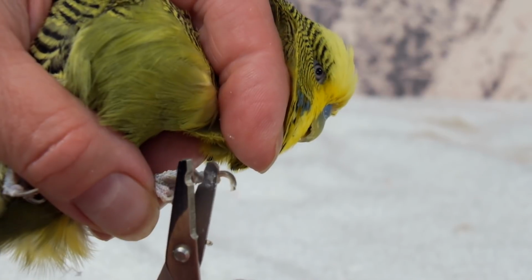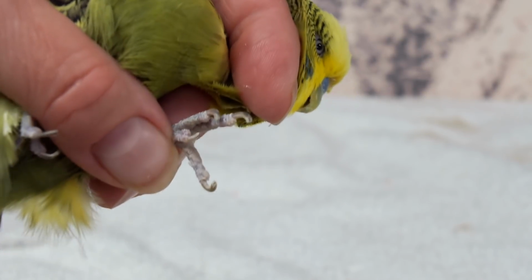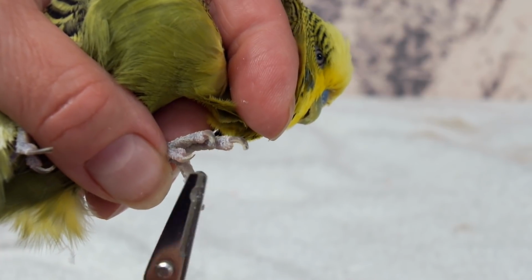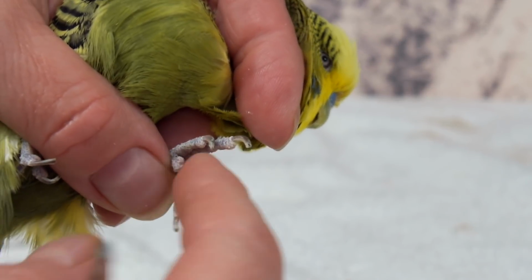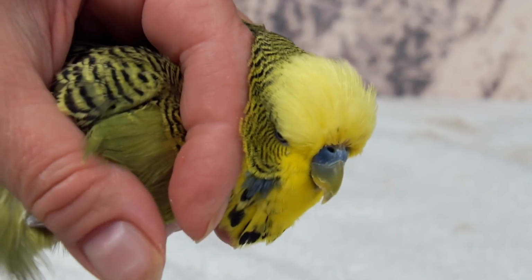Those nails are short, just the tips. And you just blot it on the end of the nail, and you can hold it for a few seconds and it'll stop bleeding right away. Alright, so there's Benny. I'm going to put you back now.